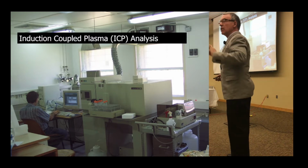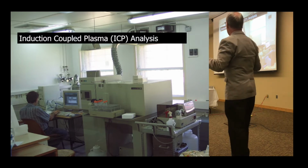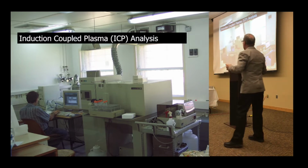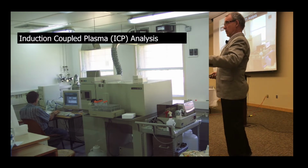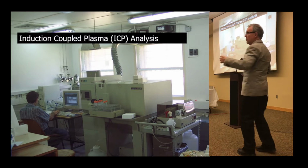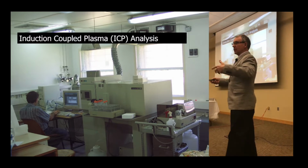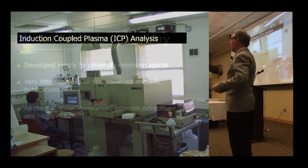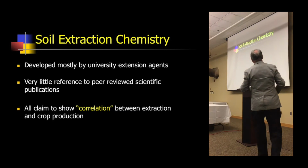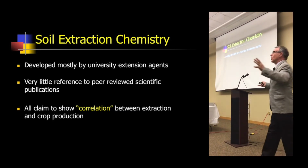First of all, how was it extracted? Secondly, it's analyzed. Well, the analysis itself, this one is ICP, only analyzes what is in the extraction. You might have guessed, I've got a lot of training in qualitative and quantitative analysis, so I understand this. I hope I can communicate it to somebody. That's my goal.